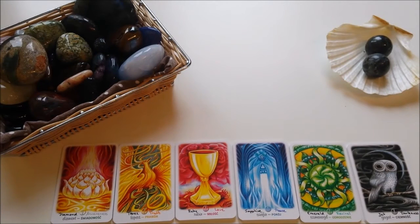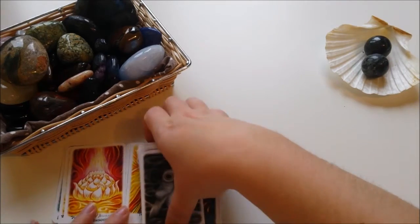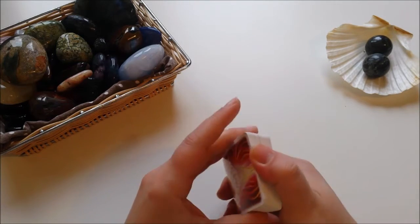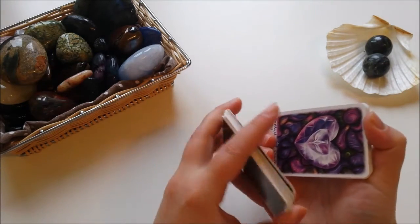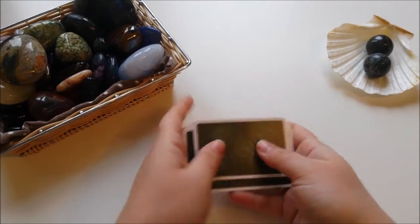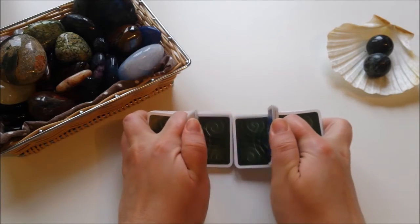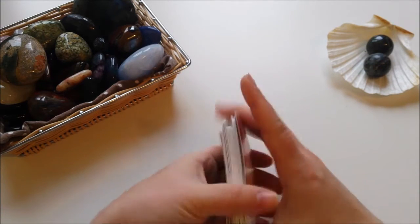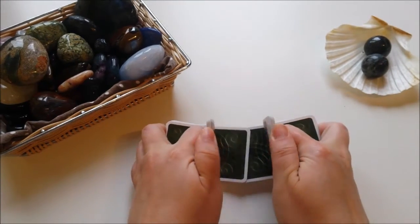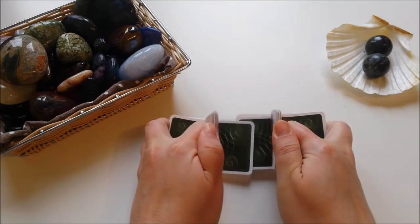I will shuffle them and I will lay down just a couple cards together so you can see how beautiful they look together and the burst of energy and the burst of color. Just in regards of cardstock and the size, it's just a typical playing card size and playing cards cardstock. So very easy to shuffle, very easy to handle. Just gorgeous. So they are not color-coded anymore.